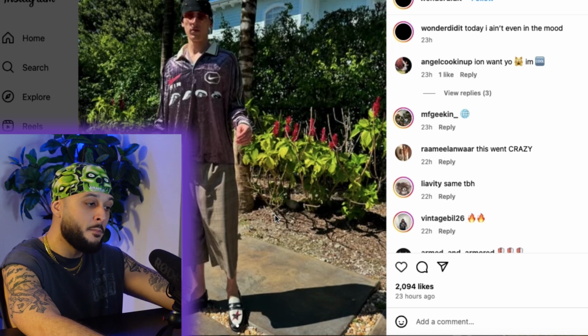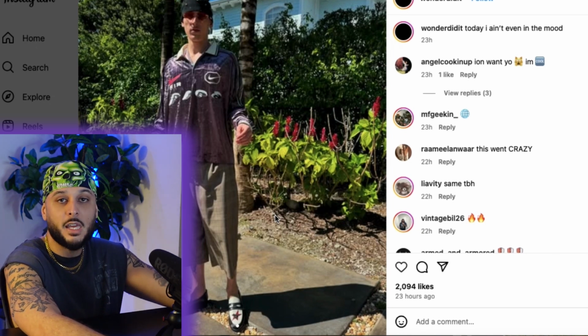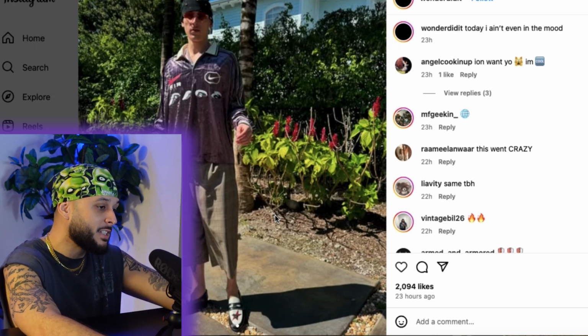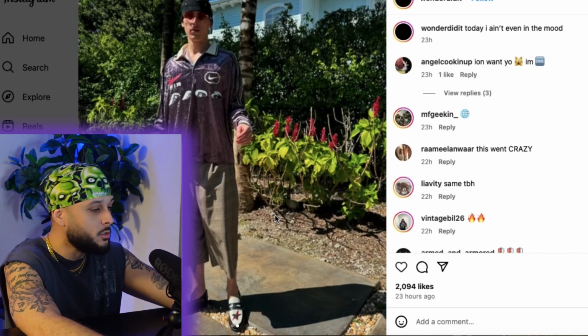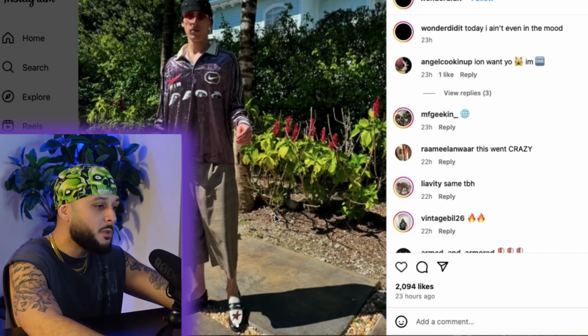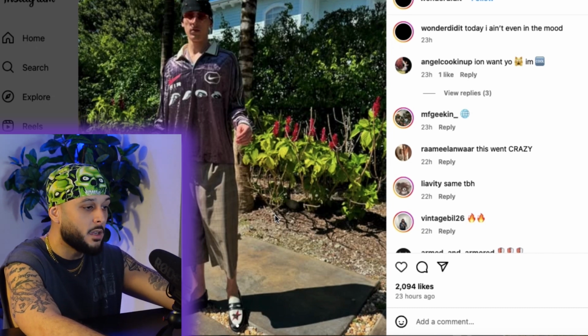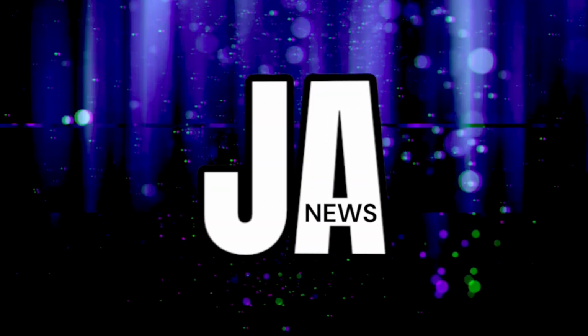So this fit right here, man, I gotta say is absolutely disgusting. And I don't know what type of occasion or where you would be going rocking something like this. But of course, as it is the fit of the day, you guys know what to do. Jump in the comments, drop your feedback, and leave my boy Tyler a rating, 0 out of 10, on this one right here.